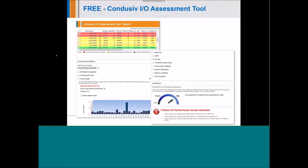So the next one is, the IO assessment tool is not on the evaluation software download on the website. That's true. Absolutely right. Just send us an email or fill out the inquiry form or get in touch with your Condusiv rep, and we can definitely get that out to you. That's not a problem.